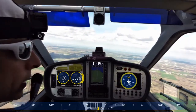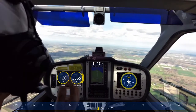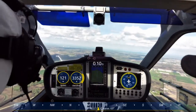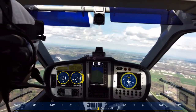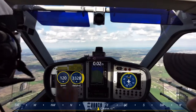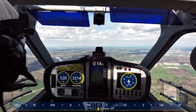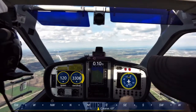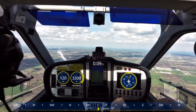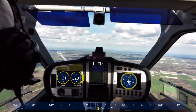What airport was he at? Galt, right across the border in Illinois over there. Okay. It's a fun little airport. It's kind of like Sylvania. A little nicer runway. No interstate. That's one of the places I do cross countries to in the Icarus. Okay. Traffic, Skyhawk 6576 Hotel, left base 27.